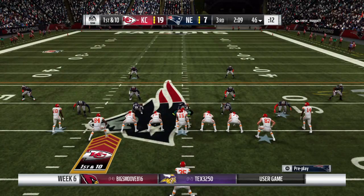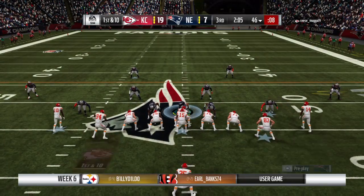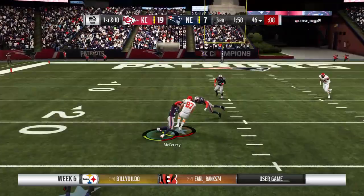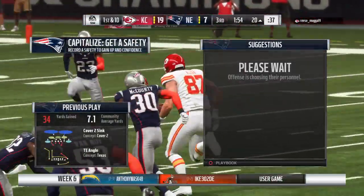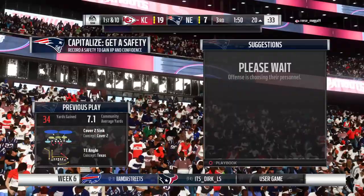Green, blue 45, blue 45. Throwing on first down is Mahomes. The tight end Kelsey has it over the middle. And he's going to be taken down deep into Patriot territory. An excellent pickup of 34 yards.